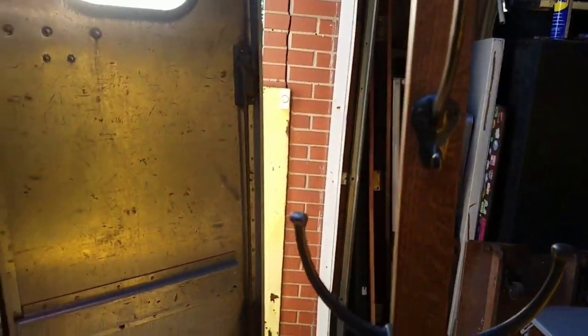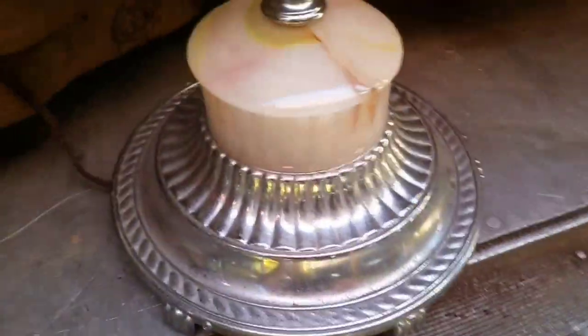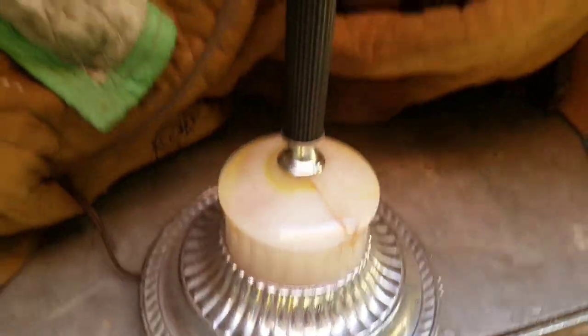Now look right here. First we have this, looks like a solid oak coat rack hall tree. Oh, look at this. It's a cool lamp, but wait till you see this. Look at this base on here. Unbelievable.